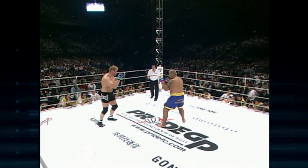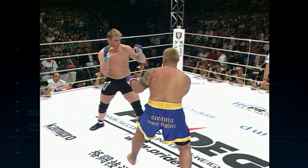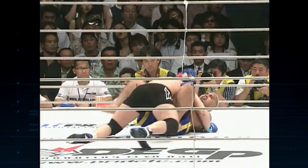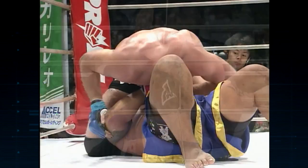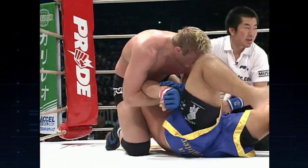Like I said, he wants to close that distance. He wants to crowd Arlovski up against the fence, because once he's in that range, then he can start working a whole selection of techniques that he's got. He's got a variety of different takedowns that he'll use, lots of different trips and sweeps. But once he's on the ground, as you can see here against Mark Hunt, he's got a beautiful Kimura.